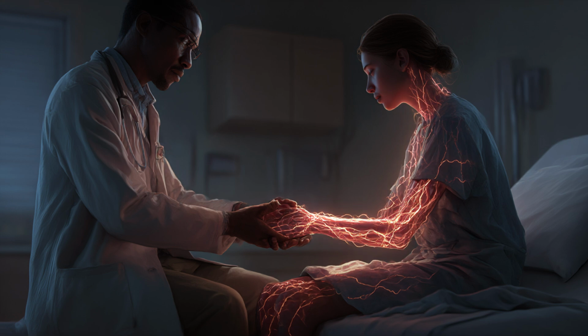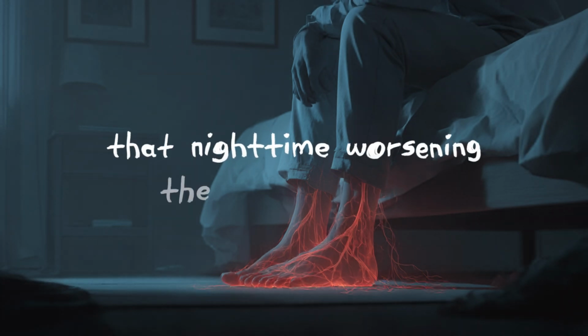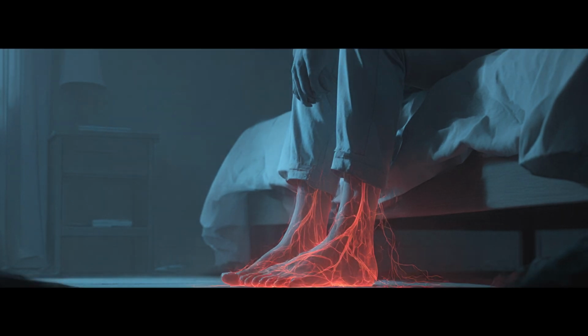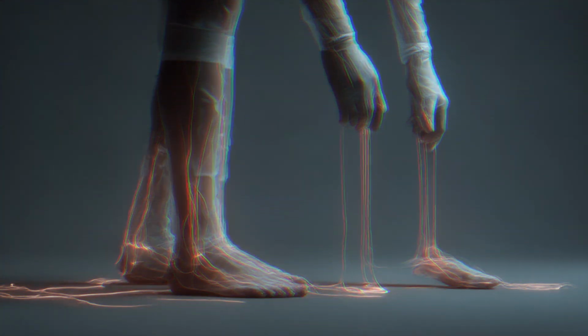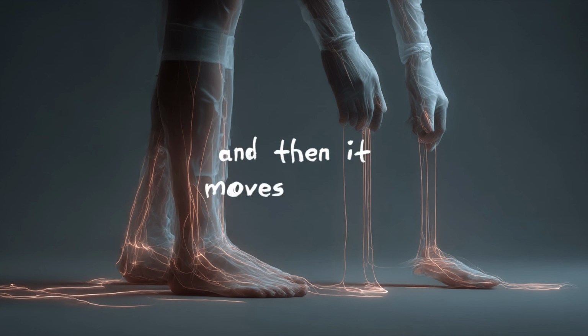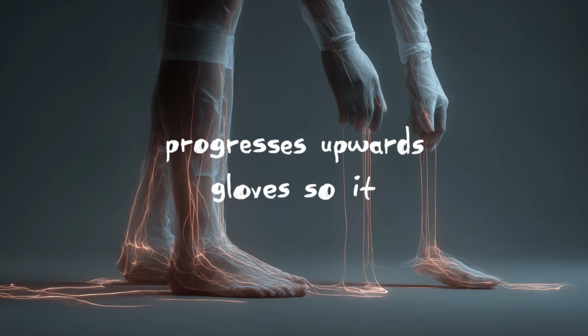And the symptoms described in these papers sound pretty classic for DPN, don't they? That numbness or tingling, sometimes a deep ache, or even a burning feeling. Weakness can happen too. And I saw the reports mention that this pain can get really bad at night. Yes, that nighttime worsening, the nocturnal pain, can be incredibly disruptive for people. And a description you often see in the literature is the stocking glove pattern. Ah, right, stocking glove. Explain that a bit. Think about how you put on socks and gloves. It starts in the furthest points of your feet, like pulling on stockings, and then it moves up the legs. Eventually, it might affect the hands too, like pulling on gloves, so it progresses upwards, distally first.